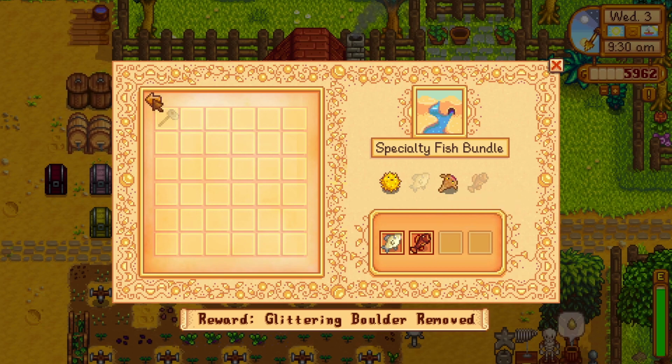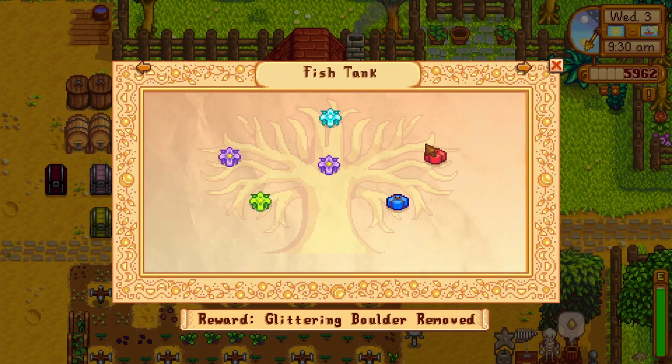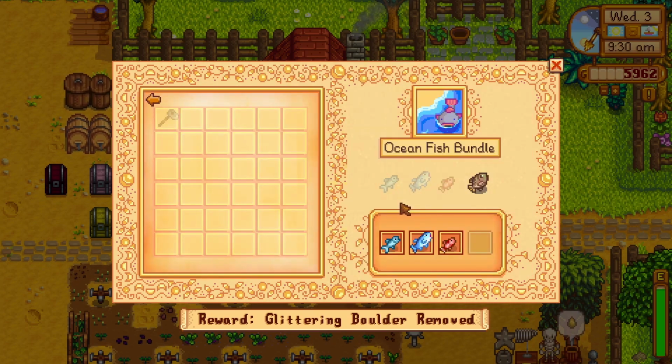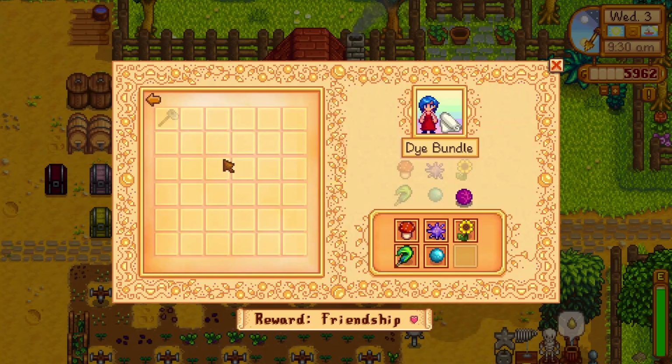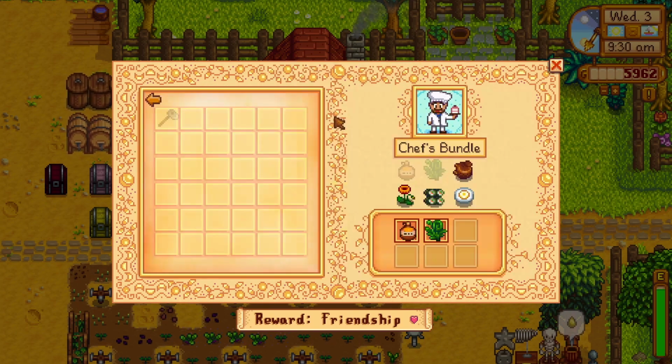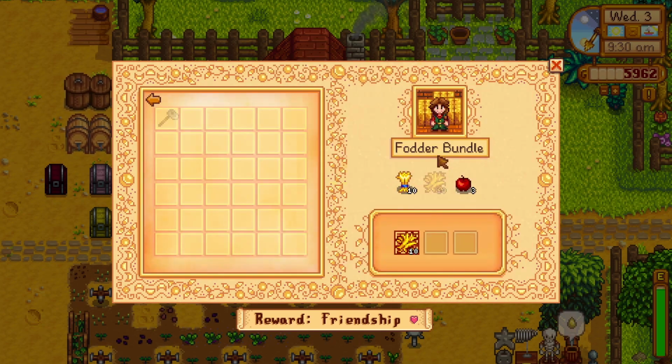You can see here we need a couple of fish, and that was the fish tank. Ocean fish, we need a tilapia. And what else do we have? We've got some bulletin board items. So we got a red cabbage to finish the dye bundle. And we need, look at that, poppy, maki roll, I think it's a fried egg, and a truffle. Got to have a truffle. So those are the things we got to have to finish that bundle.